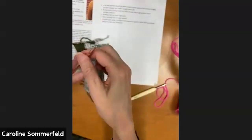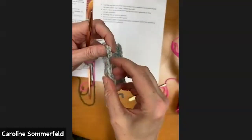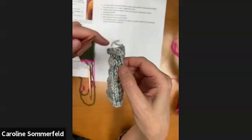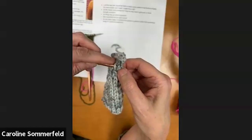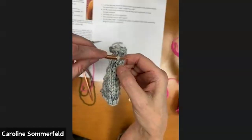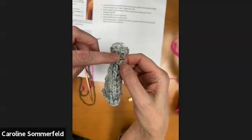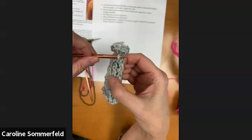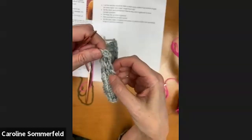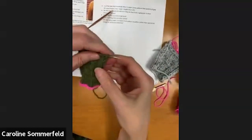If we're looking at this swatch, we have our edge stitch, which has happily moved itself out of the way. Then we have the next stitch in, and we want the inner leg. So we're going to use the inner leg to pick up. So you're going to pick up on the left leg of the edge. Does that make sense to everybody? Yeah.